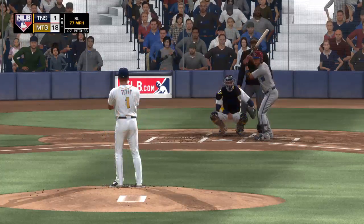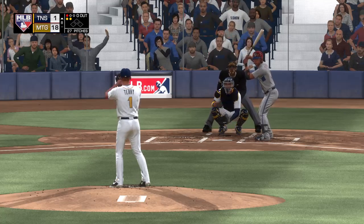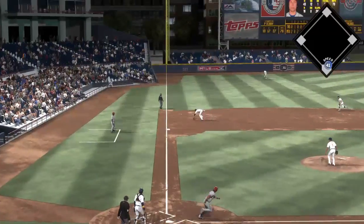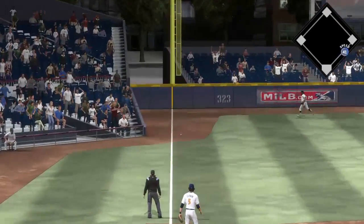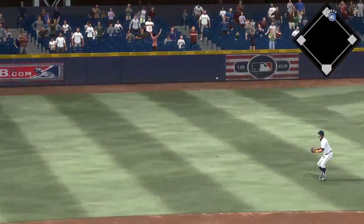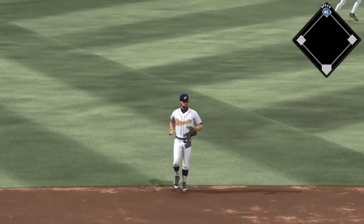And he'll try and tempt him with one in the dirt, but he'll hold back here. It's 1-2. Yeah, that's the spot right there for an 0-2 pitch. Make him see if he'll chase that slider in the dirt, especially with the bases empty. And this is past him at third, down the line. It's a fair ball. And he'll pull into second here with nobody out.